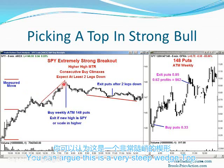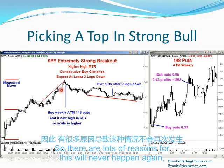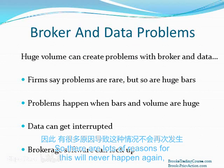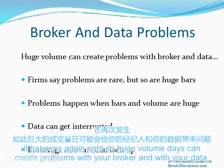You can argue this is a very steep wedge top. 3 pushes up, 1, 2, 3. Possible final flag. So there are lots of reasons for this will never happen again, and the data provider will say the same thing. Invariably, it happens again. So huge volume days can create problems with your broker and with your data.